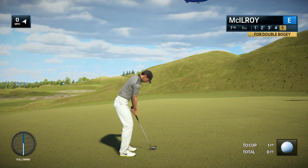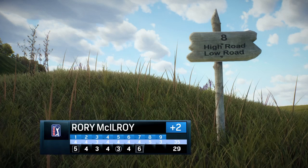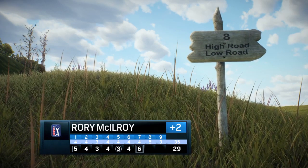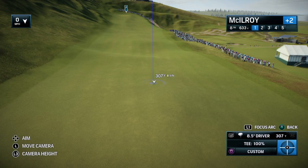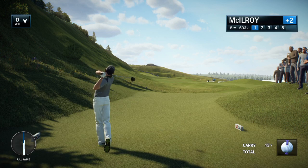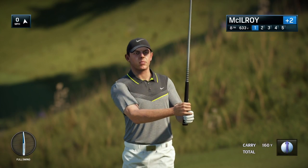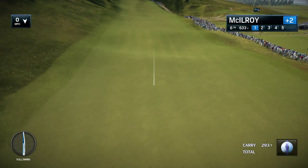Even par currently. 2 over for the day. Now to the 8th and a long par 5, Frank. Fortunately, there's no bunkers, just the dunes either side. The hole looks a little narrow off the tee, but get down there, you're going to realise that's a fairly generous fairway. There's a little bit of mounding in this green, too, that actually slopes it back towards the player. So use that to your advantage.